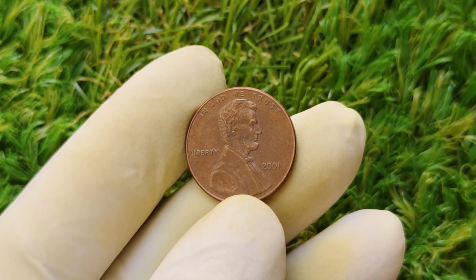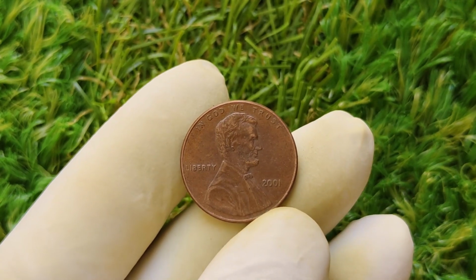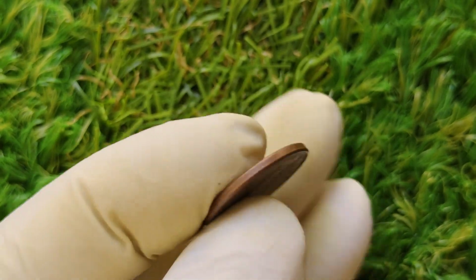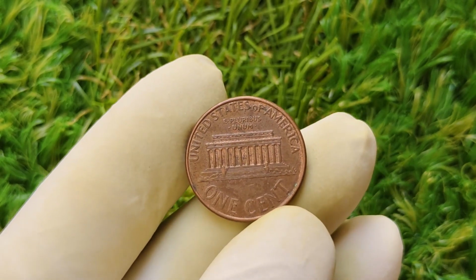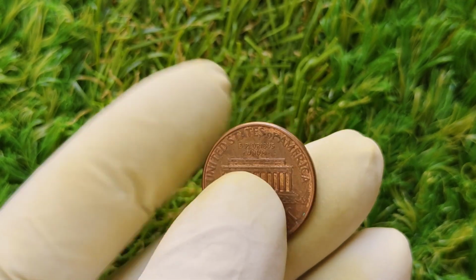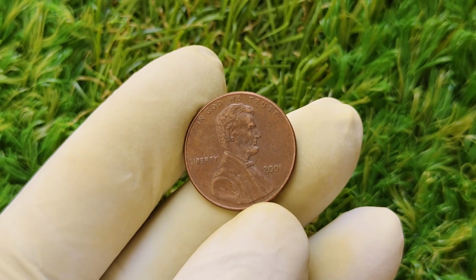Let's talk about the key details collectors watch for. One of the most important factors is whether your coin has a mint mark. The mint mark tells you where the coin was made. If your penny has a D under the date, that means it was minted in Denver. If there's no mint mark at all, it came from the Philadelphia Mint. There's also a smaller batch that came from the San Francisco Mint, marked with an S, but those were typically proof coins made for collectors.